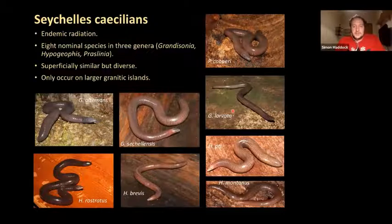For Hypogeophis brevis, Hypogeophis pti, montanus and Grandisonia alternans, we actually don't know whether they have larvae or not. So they're still a bit of a mystery, and we still need to do more work to discover how they actually breed, or whether they have a larval stage or not. And then interestingly, Hypogeophis rostratus, which is this one at the bottom here, has no larval stage, so it's direct developing. So it lays eggs.